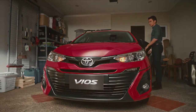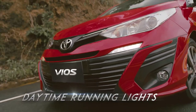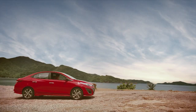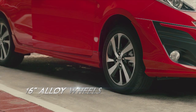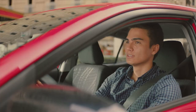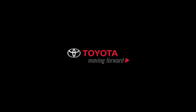The things that make my day. My mini-me, my kind of jam. My passion, my blend of coffee, my inspiration. That's all good. With the all-new Vios, my drive.